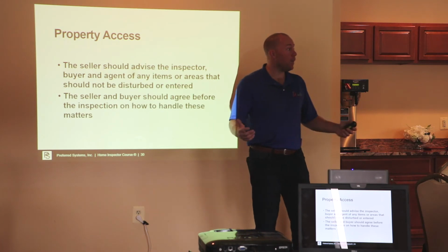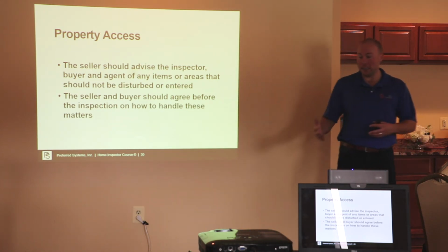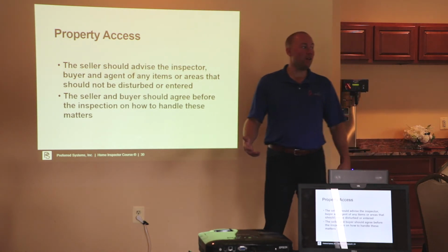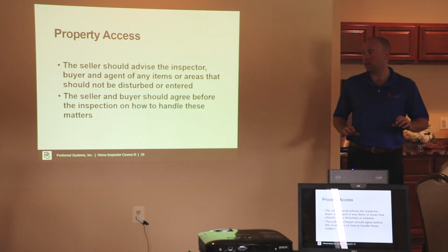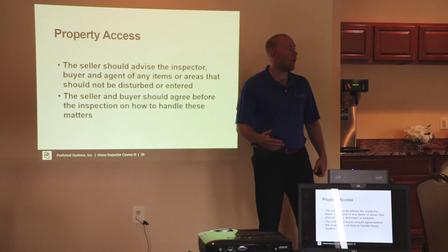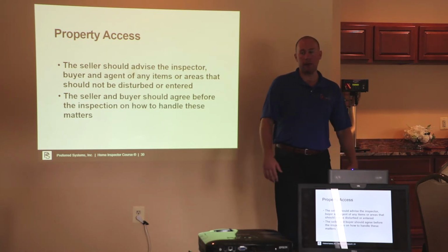And so it could be an incomplete inspection. They were really sick and they're coughing and it was dirty in there. So we don't know, right? Or if the door's locked, why is it locked? Well, they have really fragile stuff in there. We didn't want anyone in there. Or maybe they have a bag of money. Who knows, right? Why are we not allowed to go in there? Make sure that's discussed before the fact.